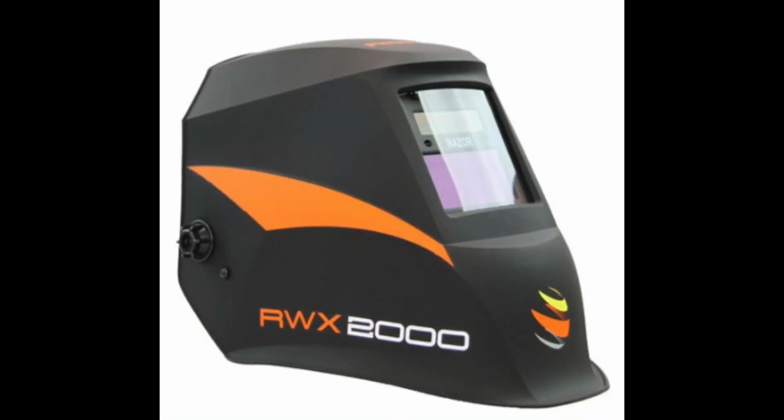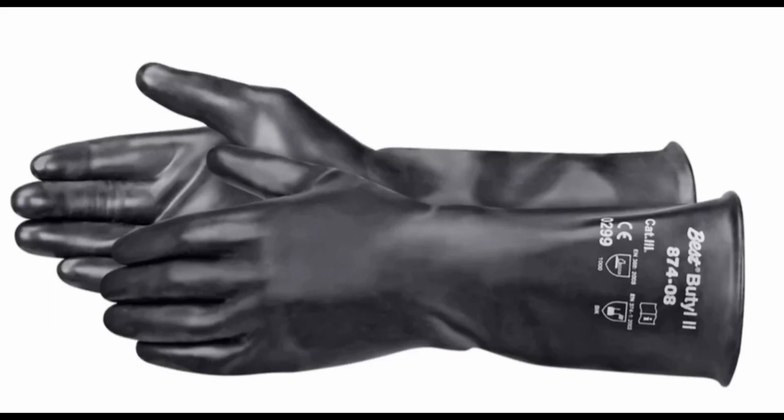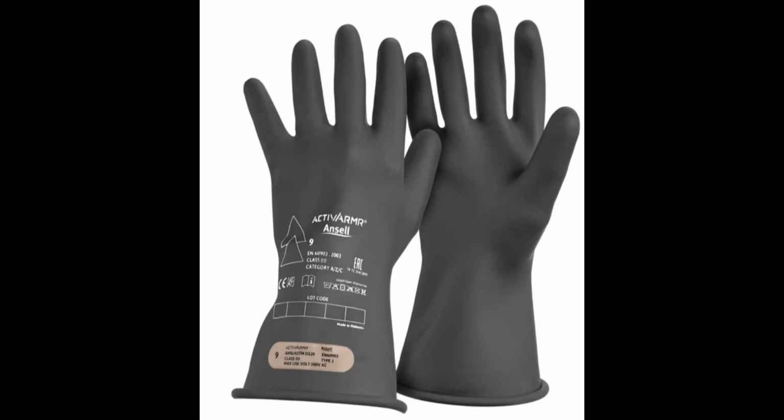Welding masks protect the eyes of a welder while performing the weld. Impervious rubber gloves and goggles are used to protect employees working with dangerous chemicals. And finally, electrical-grade gloves and shoes are for employees working in electrical high-voltage occupations.